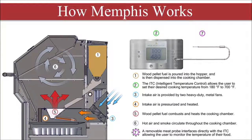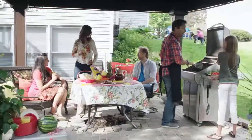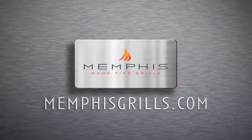The digital food probe measures the internal temperature of your food, ensuring that your masterpiece is done to perfection. And there you have it. Amaze your friends, family, and neighbors with the taste difference on a made in the USA Memphis wood-fire grill.